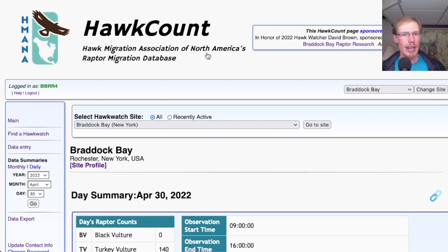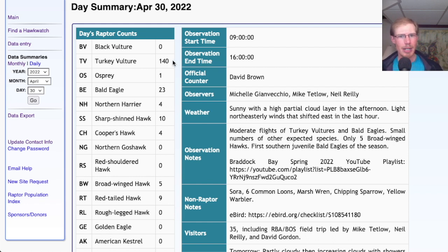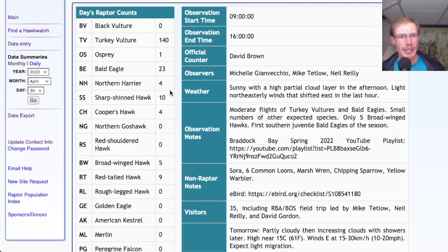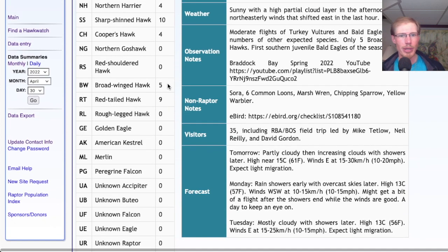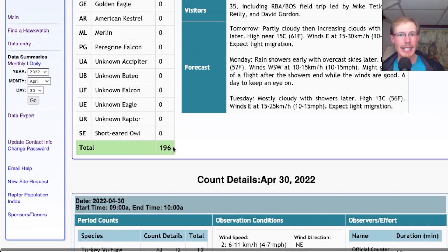And if we take a look at HawkCount for our migrant raptor totals, and if these numbers change, it's because I was having some problems with Dunkadoo. So I think I got it all incorrect here into HawkCount, but I'll probably check again tomorrow just to make sure these are correct. But our totals were 140 turkey vultures, 1 osprey, 23 bald eagles, so really good bald eagle flight, 4 northern harriers, 10 sharp-shinned hawks, 4 Cooper's hawks, 5 broad-winged hawks, and 9 red-tailed hawks, for a total of 196 migrants today.